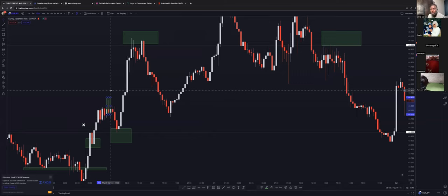I told you that those hammers, when you see one at a support level, it means a buy. When you see it at a resistance level, it means a sell. So this was a bullish pattern, even though it was the same color as the bearish pattern. That was a bullish confirmation because it's happening at a support level.